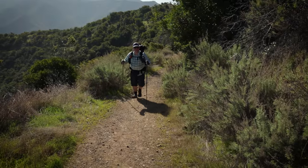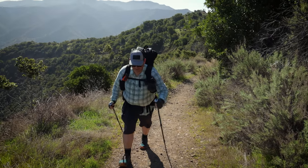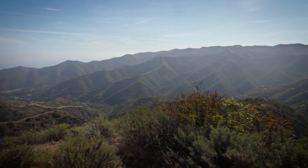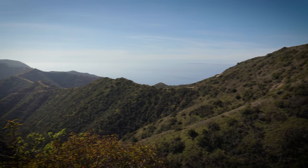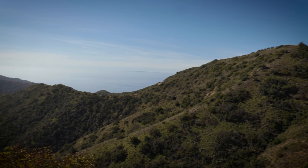Doing great, having a great time. What a gorgeous day today, man. It's Catalina Island. Come on, it's still a little bit hazy, but despite all that, man, it's just beautiful.